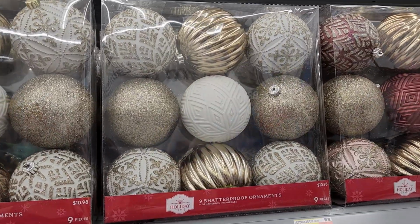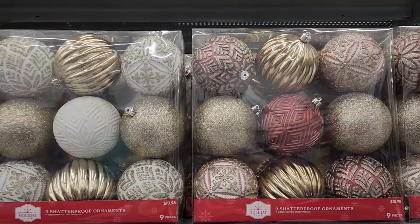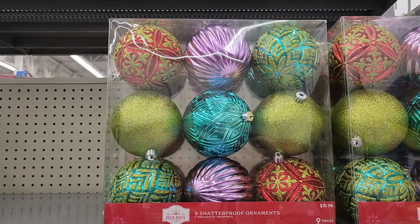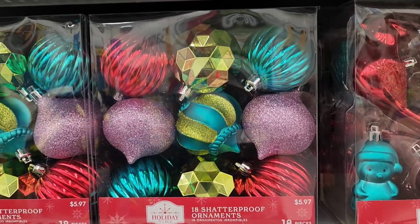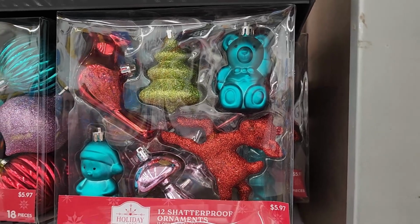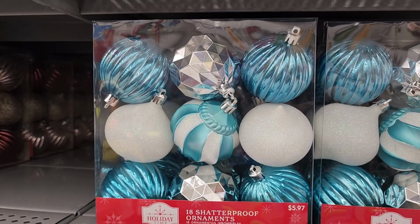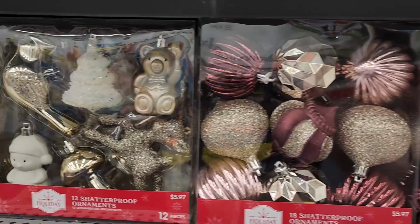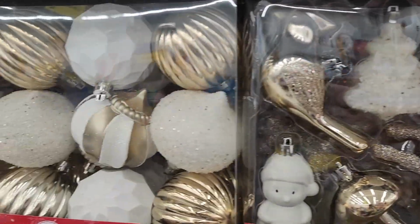All of these medium-sized ones that have 9 in them are $11 a pack. These are gorgeous, y'all. These are so pretty. $6, you get 18. You get 12 of these for 6. Some really cute stuff in there. $6, you get 18. $6 for 18. You get 12 in this one.